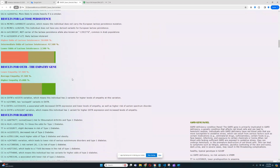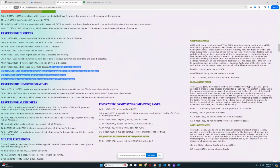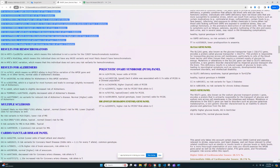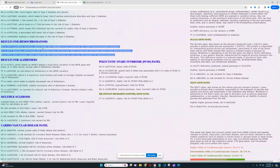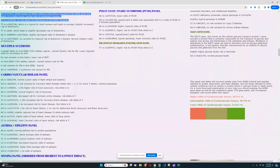For OXTR and the empathy gene, she is scoring lower or average levels of empathy based on these four SNPs. Okay. For diabetes, remember she was scoring average for both type 1 and type 2. Hemochromatosis, she does not carry any risk variants for hemochromatosis. Alzheimer's, no risk variants for Alzheimer's and APOE. Multiple sclerosis, looks like no risk variants for multiple sclerosis in the HLA gene.